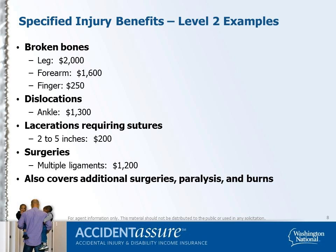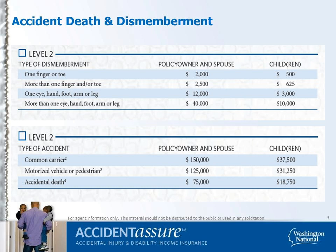And as a matter of fact, if surgery is required to fix the broken bone, we'll actually pay 150% of what's listed. So, again, the brochure lists out a whole laundry list of different fractures that we pay on, dislocations, surgeries, etc. These are just a couple of the ones that we wanted to put on here. And then the AD&D is very self-explanatory. This is actually a snippet from the brochure itself.